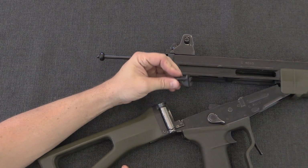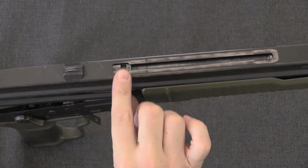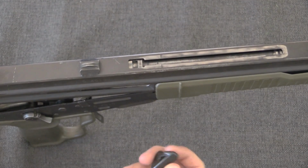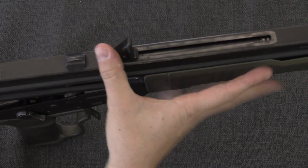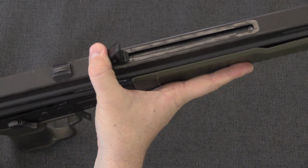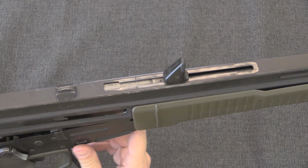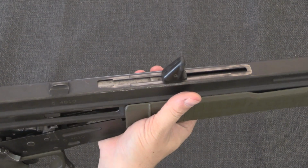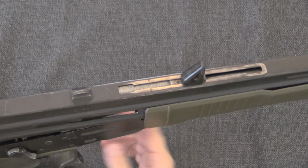Now that is one of the problems with this rifle. So let me show you that. The charging handle locks into this notch on the top of the bolt. So I put it in that position, and there we go. So that's how the charging handle works. And in theory, that's a fine system because, you know, it's captive when it needs to be, and then you take it out to remove the bolt.